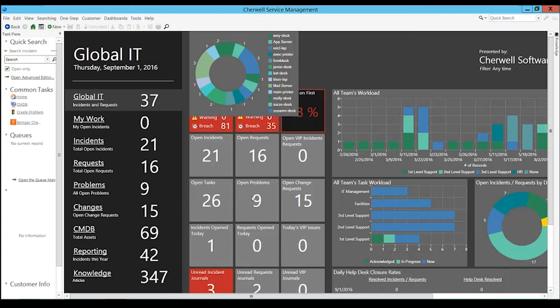We have one more question on calculations. It says, are the calculations used for each metric widget documented? If I understand the question correctly, yes. Each widget, first call resolution percentage for incidents, for example, or mean time to repair for problems, is object specific.